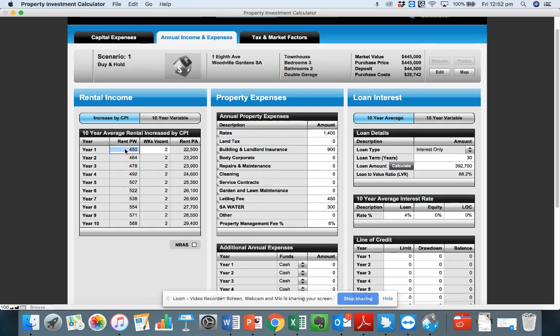So the rental income that we've got forecasted on this is around $450 per week. However, I want to be a little bit conservative and drop that down to $440 per week. We also are expecting 2 weeks vacancy every year. So 2 weeks of the year, we have changeover of tenants. We might have some downtime and or advertising it, trying to find new tenants. So we're expecting 50 weeks of the year to have rental, which is going to equate to about $22,000 a year.